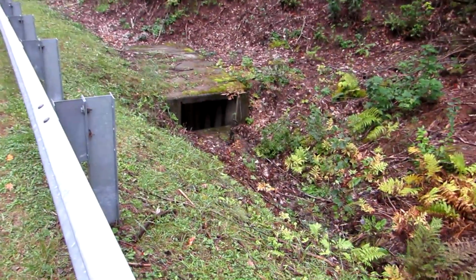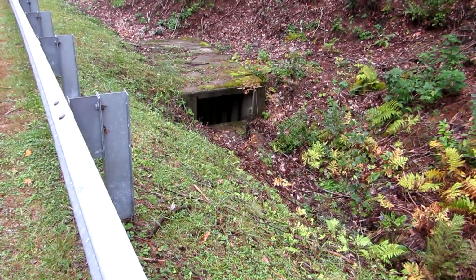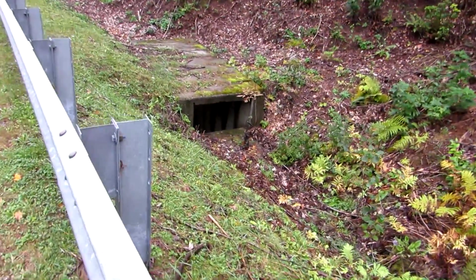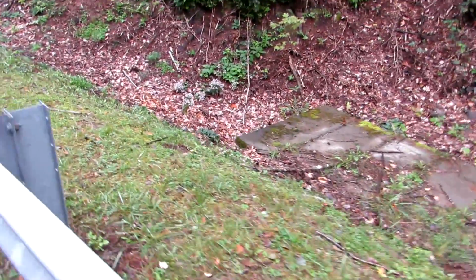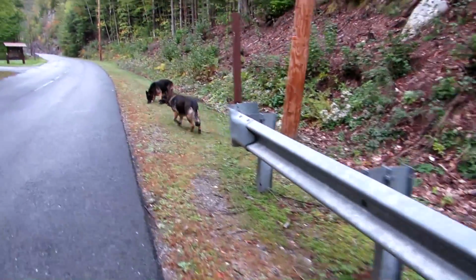Okay. The boys are finding lots of things to sniff and lift their legs on, so I guess we're having fun. Here we go. Back on the trail. Again, Army Corps of Engineers, I don't know, storm drain here. They don't mess around. They plan on things that are going to last forever. It looks like a major bunker. What are you eating? What are you guys eating? No eating stuff.